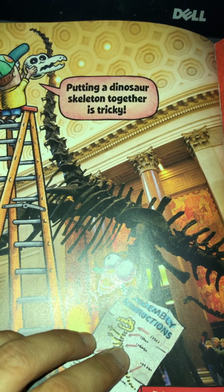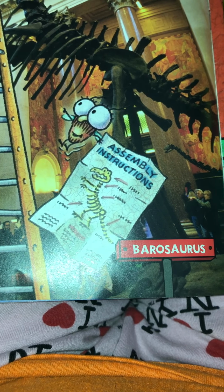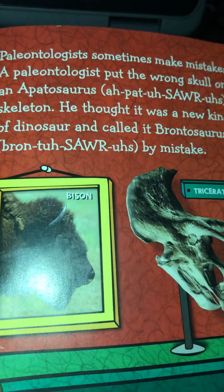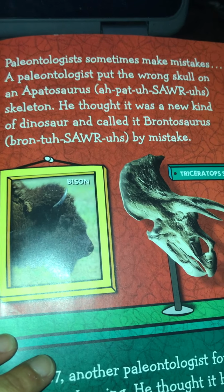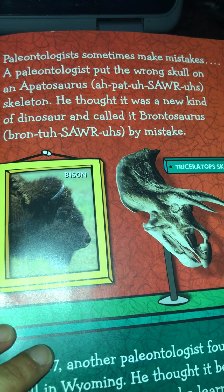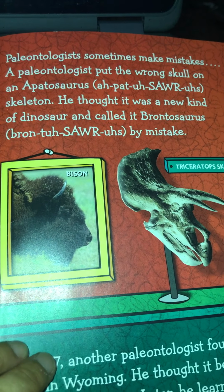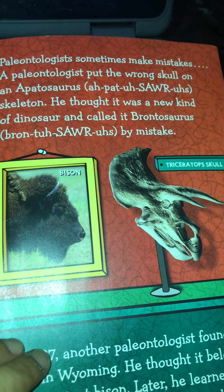Putting a dinosaur skeleton together is tricky. It's not like you have a map like Fly Guy is showing. This is a Barosaurus. Paleontologists sometimes make mistakes. A paleontologist put the wrong skull on an Apatosaurus skeleton. He thought it was a new kind of dinosaur and called it a Brontosaurus by mistake.